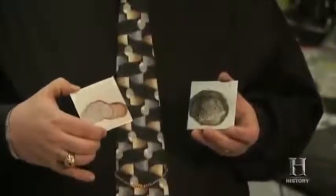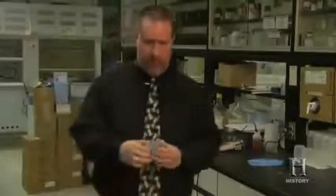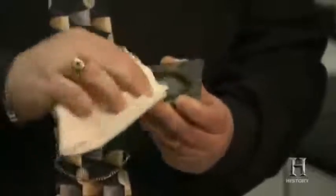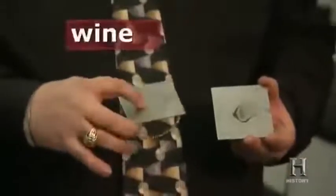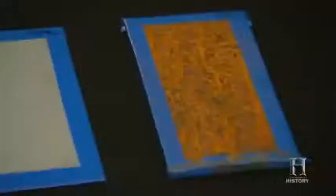Many of the household items that we take for granted are caustic, and they eat into steel. In this experiment, we took common household items such as vinegar, and we applied it to one sample, which was stainless steel, and the other a low carbon steel. What we're doing is we're going to remove the vinegar from here, but as we remove it, we can see that there's no rust. In this, the low carbon steel, as we remove the vinegar, there's a different story. Because of the lack of chrome, we see the corrosion process begin. From wine to soda to bleach, the results are all the same.